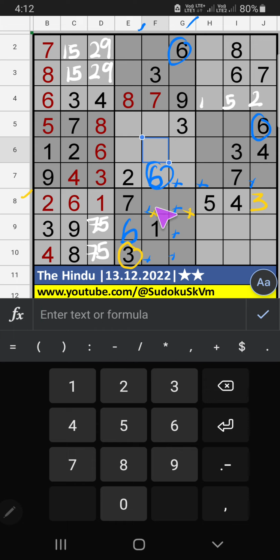Then 8th row, 2 numbers are remaining, 8 and 9. Column G, we have 9. So 9 can't come in this cell. 9 is confirmed here. Then 8 is here. Column G, we have 3 and 4. So 3 and 4 can't come in this cell. It will come in another 2 cells. Third row, we have 3. So 3 can't come in the cell. 3 is confirmed here. Then 4 is here.